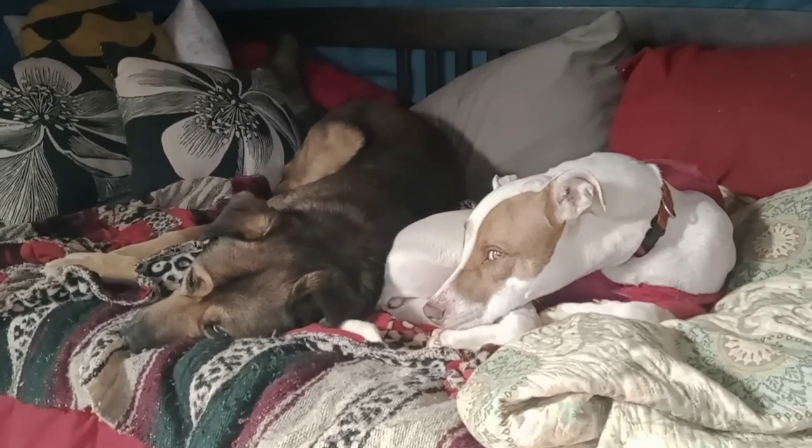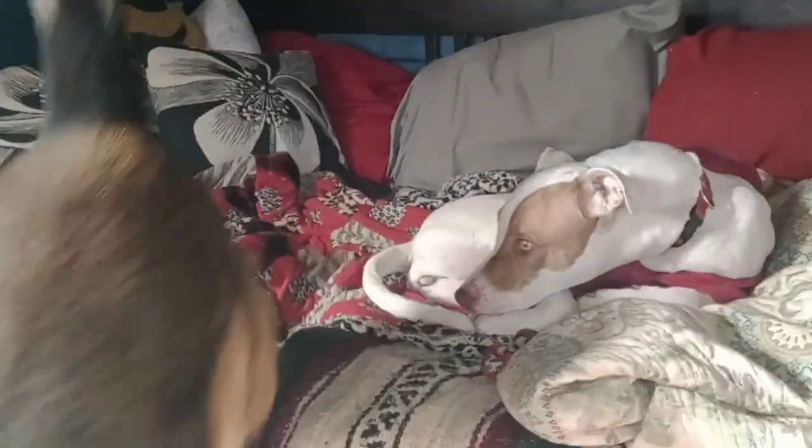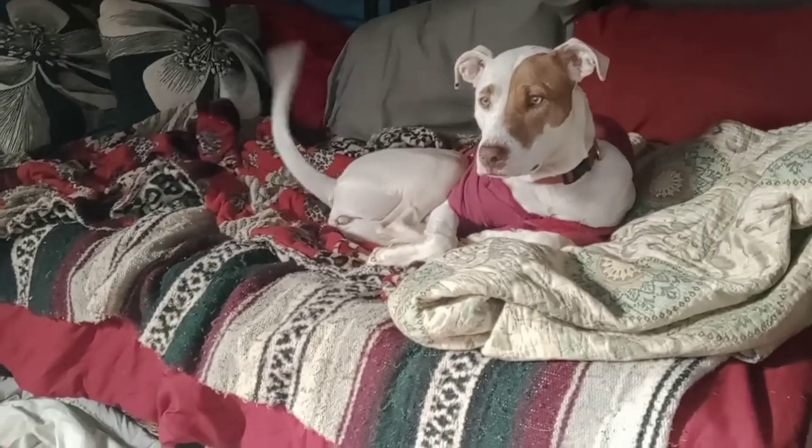Look at these beautiful babies taking a little nap right next to each other. Oh, shoot. I wish I would not have woken them up. Hi, Papa. You just want some love, don't you? So does Judy. Judy wants some love, too. Oh, yes, she does. You're a good boy. You're the best.